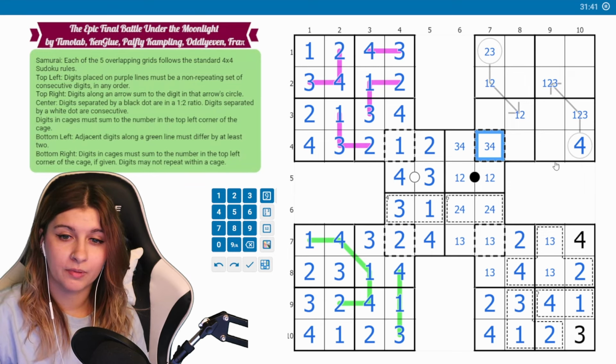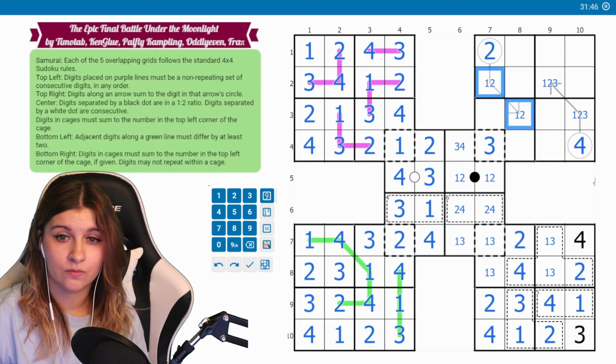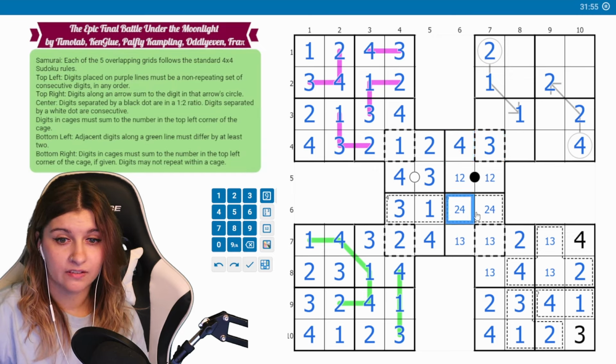Or it could be 1, 3. But this is a 3. Meaning this is a 2. So this is 1, 1. Meaning this can't be 1, 1. This will be 2, 2. If this is a 3, this is a 4. If this is a 4, this is a 2.